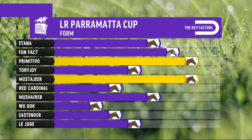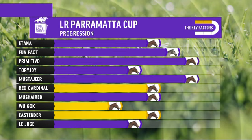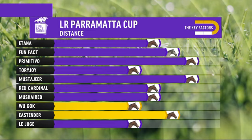What about progression? Key factor time. Yeah, difficult one. Red Cardinal's better fresh, so he can improve. Woogok can improve, I think, third up, and Eastender can definitely improve second up for the Waller yard, like we said. Okay, nice race on our hands here, Mike. What about the distance? Yeah, Woogok, a bit of extra distance helps, and Eastender hit the line nicely last start. Okay, some very big value there for Eastender, but it's Primitivo and Mustajir out in front.